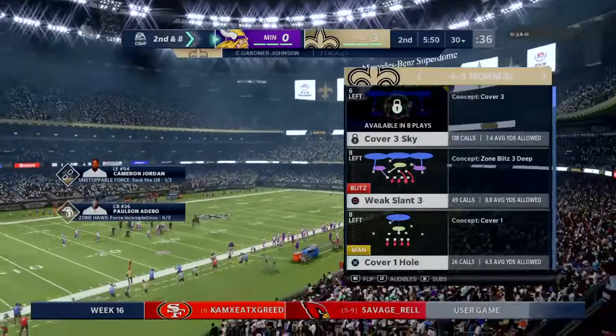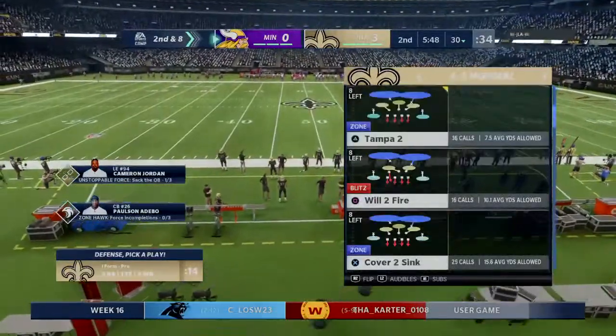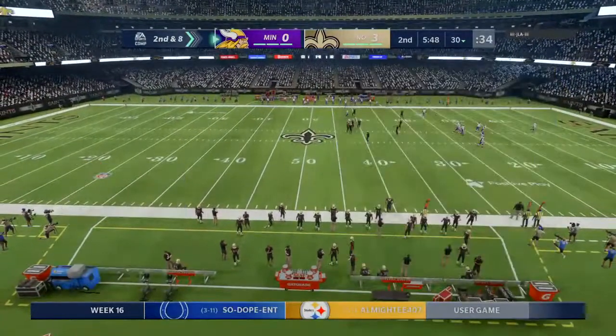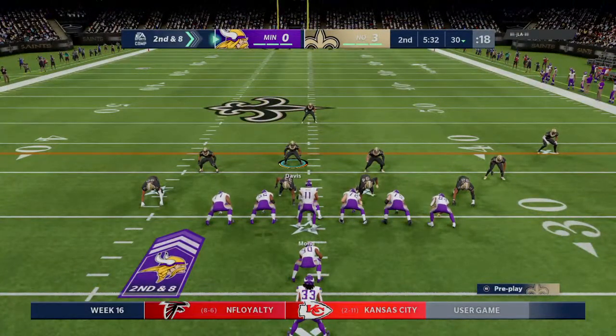Whenever we talk about the best strong safeties, one word constantly comes up, and that's instincts. Being able to diagnose run or pass and make the appropriate moves. He crashed down hard there. He was ready for that running play. The last run good for 2. Here's 2nd and 8.